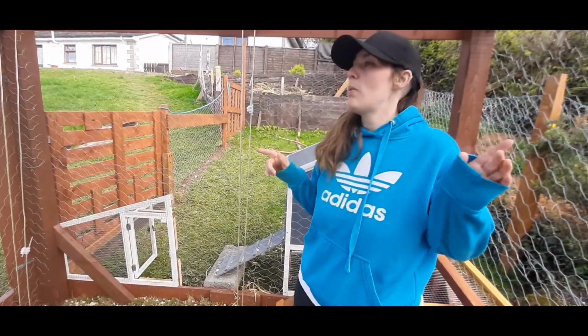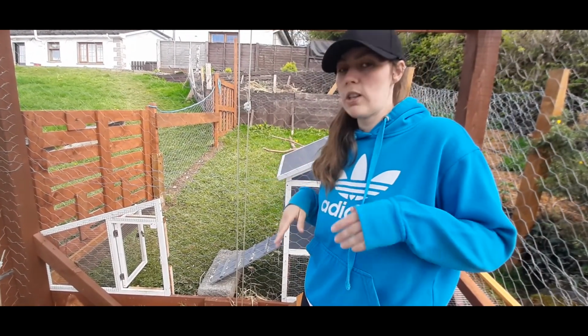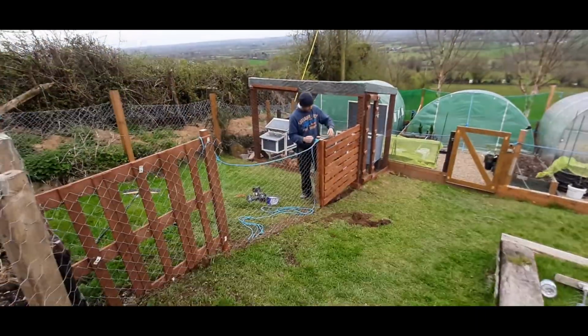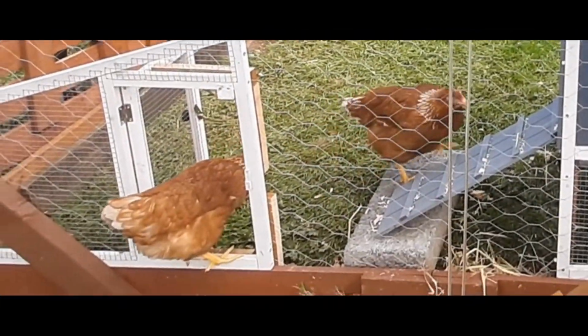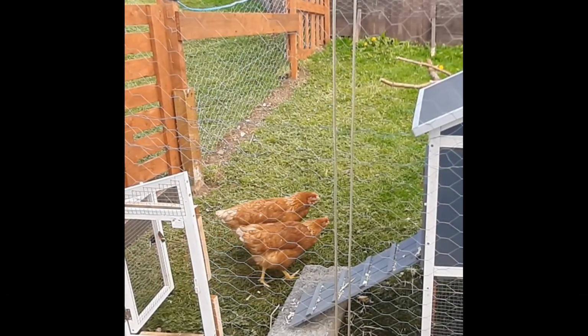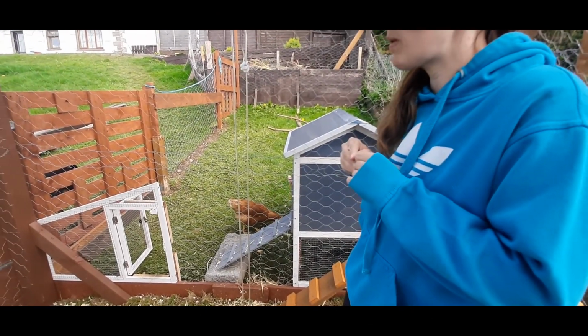This is originally what we started off with. We thought this would be big enough for them, but once we got them in and seen it, we realised it's actually not enough. So then Michael decided to add it out there. Look, they're all heading out there now, seeing what's happening. It gives them free range space to do their little bit of exploring or foraging. And it's nice because they can come in here for a bit of shelter as well.